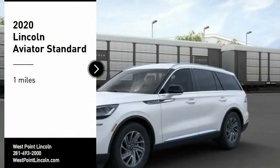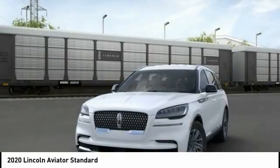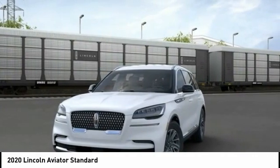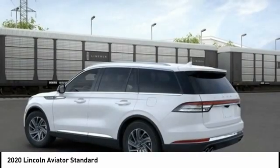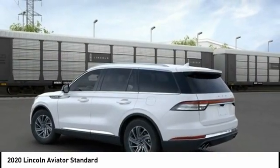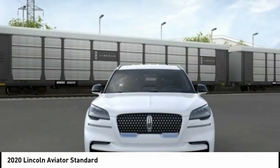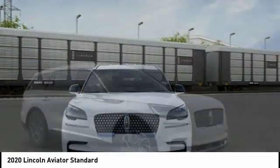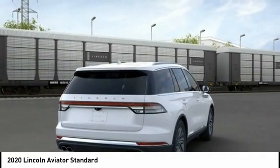Stop by and take a look at the 2020 Aviator. The Lincoln Aviator is the luxury division's mid-size sport utility vehicle. Based on the Ford Explorer, the Aviator combines a rugged, truck-based platform with a smooth luxury car ride. Properly equipped, Aviator can tow up to 7,300 pounds, significantly more than most imported SUVs in its size class.